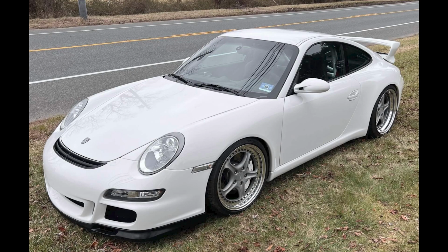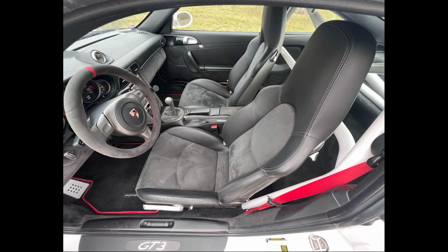On PCarMarket, a white 2008 Porsche 911 GT3 with 48,000 miles sold for $96,000. I don't like white cars, but this was a bargain at this price. It's had some body and paint work as it bumped a tire wall. Miles, accident, repaint, whatever. Bargain. I'll show more and talk about this car in today's short video.